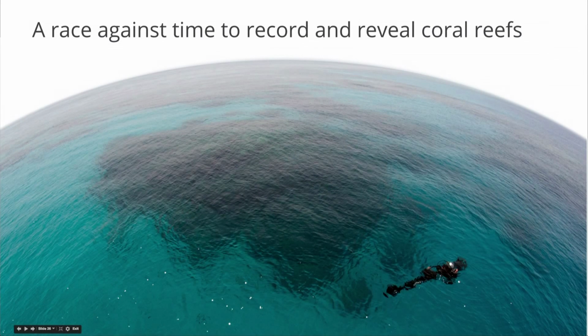Now, the decline of coral reefs is so rapid that we feel this is very much a race against time. And we want to go out there to record and reveal coral reefs so that the change can be monitored. And we can look for areas of resilience and work out what are the critical areas to protect. And that is what this project is all about.